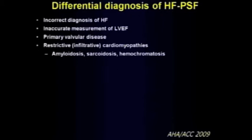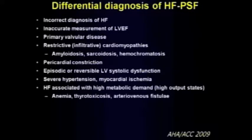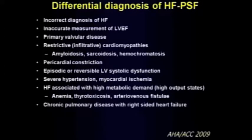Make sure we don't have primary valvular disease. Often, restrictive infiltrative cardiomyopathy like amyloid or sarcoid, the AHA wants us to recognize as a separate entity, as well as pericardial constriction, reversible systolic dysfunction, severe hypertension, myocardial ischemia, and heart failure associated with high metabolic demands. These are all diagnoses that should be separated from heart failure with preserved systolic function.